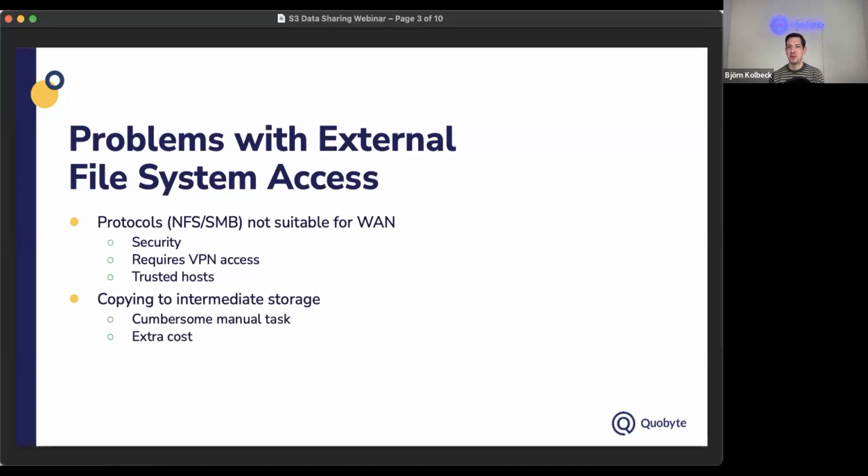The biggest problem is probably security. Securing those protocols is almost impossible, so no one wants to open NFS ports to the world. So traditionally you need VPN access, which means every external collaborator would have to get VPN access, which means a lot of administrative overhead. They need to get an account. They need to install the VPN. Someone needs to help them with that. So VPNs are great for some use cases, but for external data sharing, that's a lot of overhead.